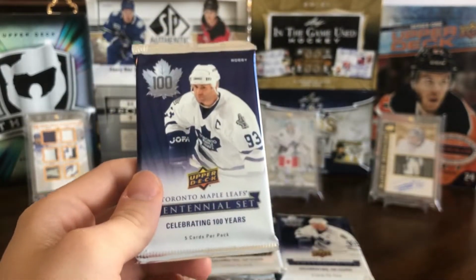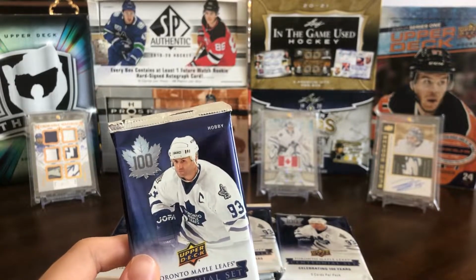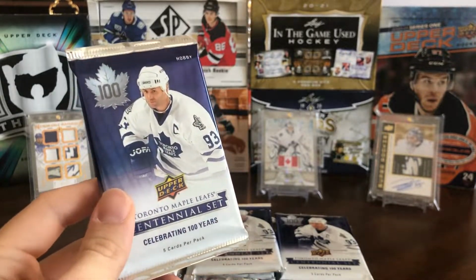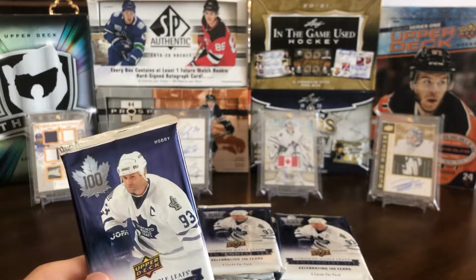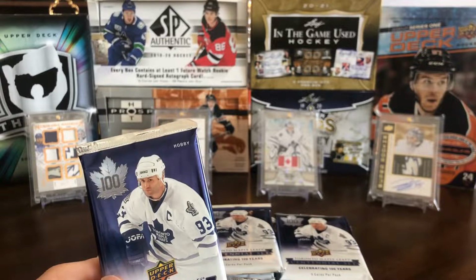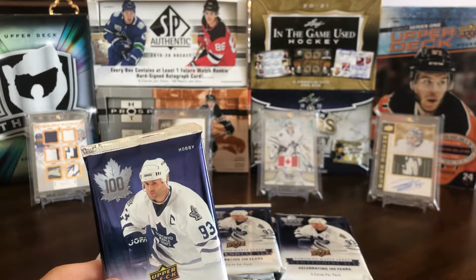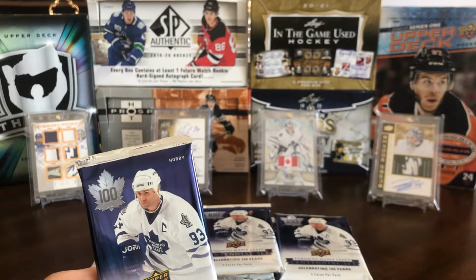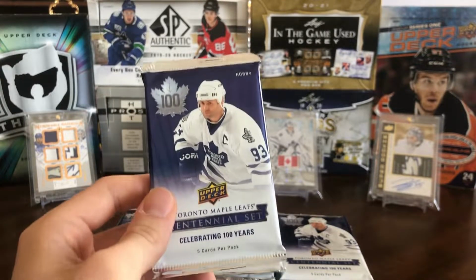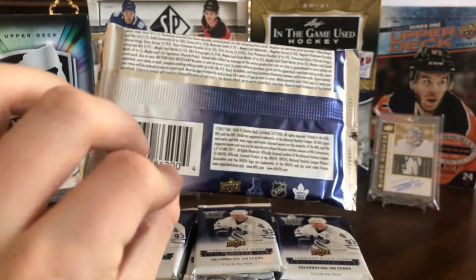But I did notice when looking at the checklist, and a lot of people were not happy, that there was a lot of big players missing. I mean, for a 100-year set, you want to have the greats of the Leafs in here, and they're missing guys like George Armstrong, Dave Keon, Mats Sundin, I believe Turk Broda, Red Kelly, Tim Horton. I mean, these are all Hall of Famers that are just completely missing from the checklist. So that's odd that Upper Deck would choose to do that.